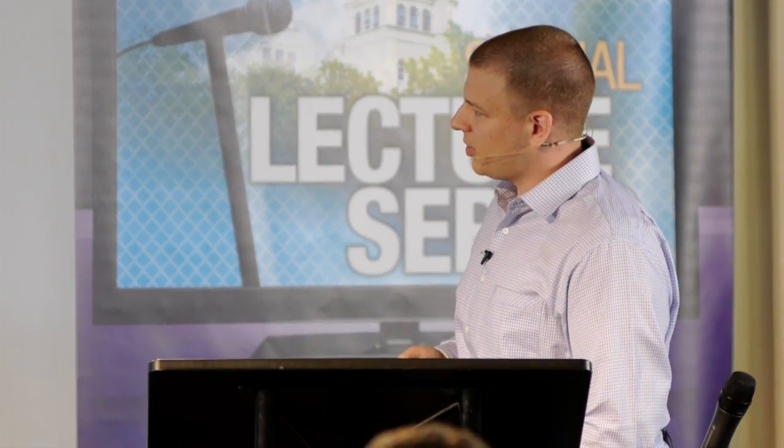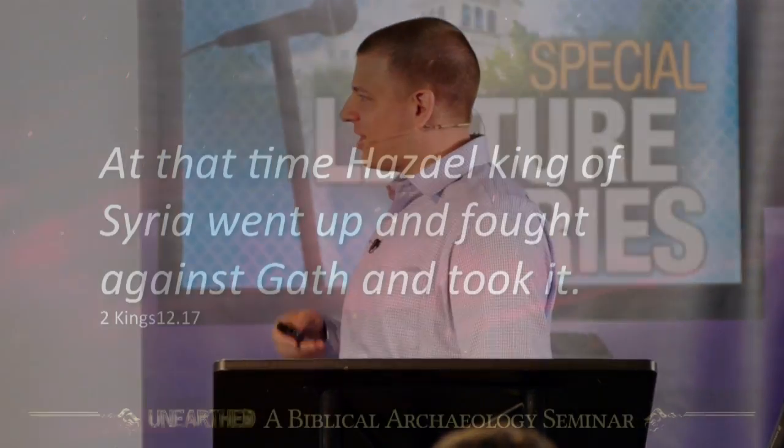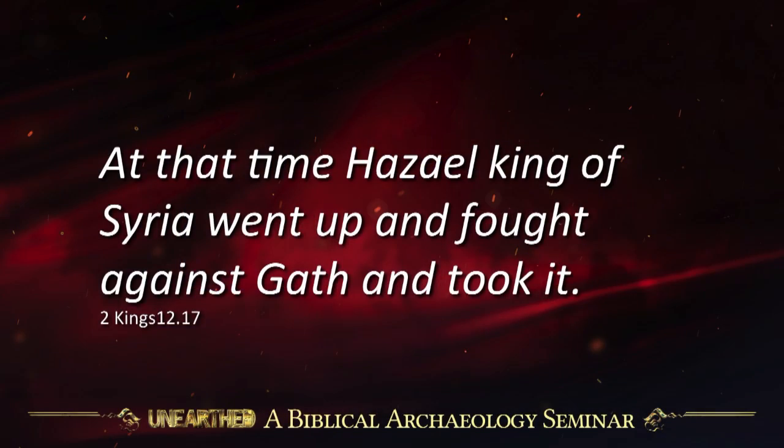So that's also from the same time as around this Goliath sherd. What happens, though, when we get into the 9th century, and in the biblical text, we find out that at that time, Hazael, king of Syria, went up and fought against Gath and took it. That's it. Just a little blip, no big deal.